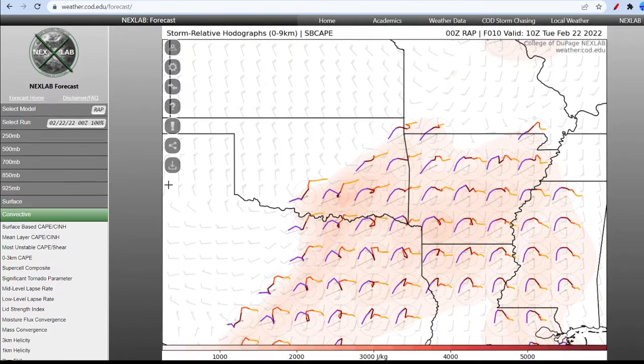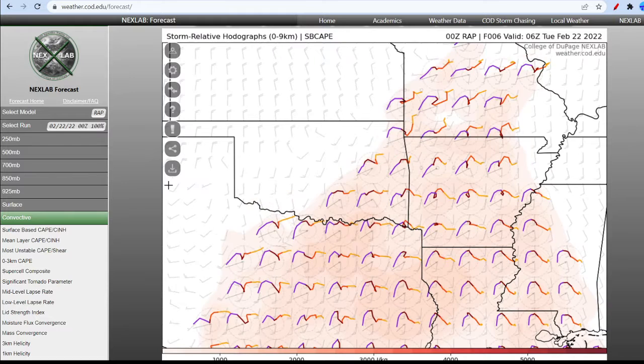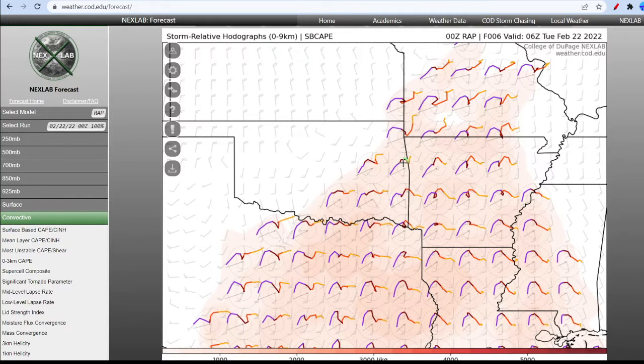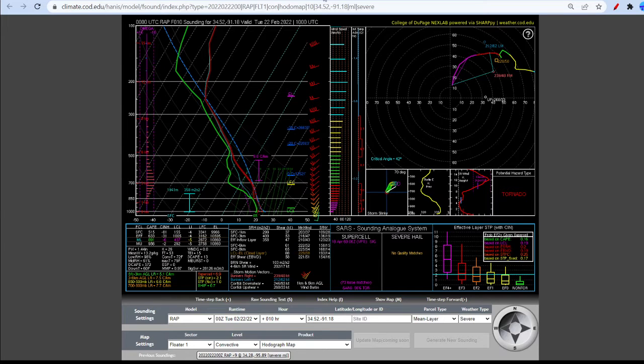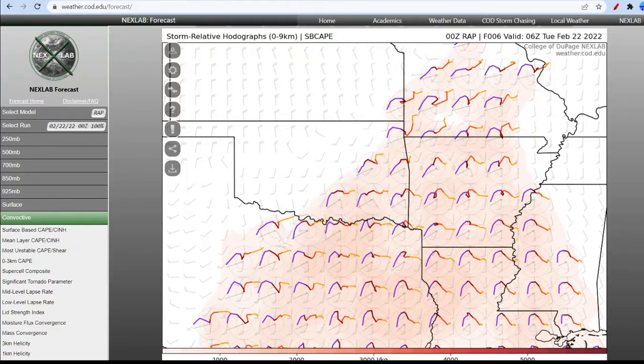Now, as we get along here, we're going to go back a couple hours and take a sounding. We'll take one in the Little Rock, Arkansas area. We're going to take one in Springfield, Missouri. We're going to take one in Tulsa, Oklahoma. Let me just exit out of all of these here. And then we're also going to take one in, why not, Shreveport, Louisiana.